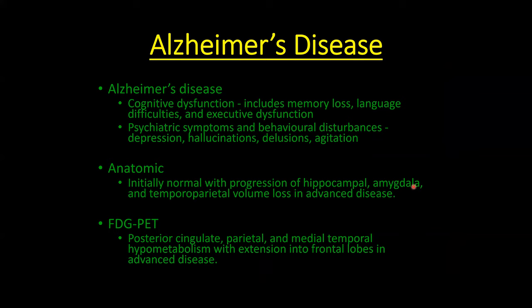presentation. And we know Alzheimer's disease is really characterized by cognitive dysfunction, predominantly memory loss, language difficulties, executive dysfunction issues. There can be psychiatric and behavioral disturbances. Again, anatomic imaging, so this CT or MRI is initially normal, can get progression later in the disease. And then with our FDG PET, we see that in particular posterior cingulate, parietal, medial temporal hypometabolism, and then later on in disease, you can have frontal lobe involvement.